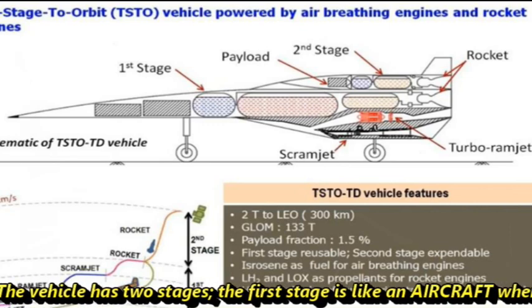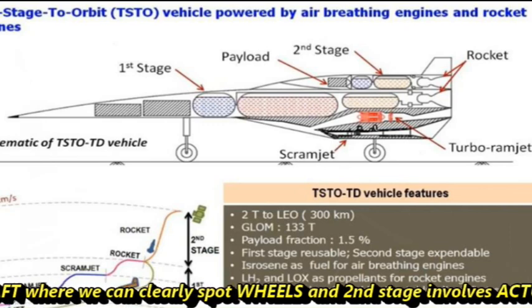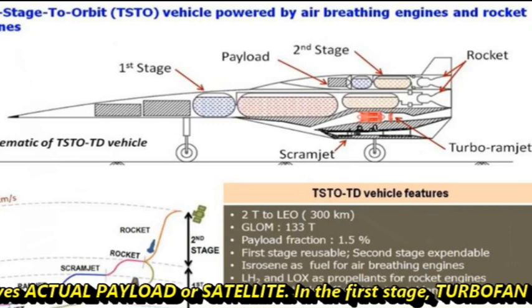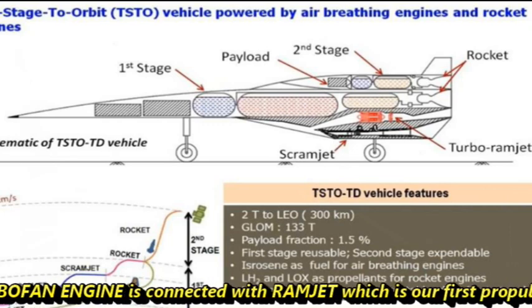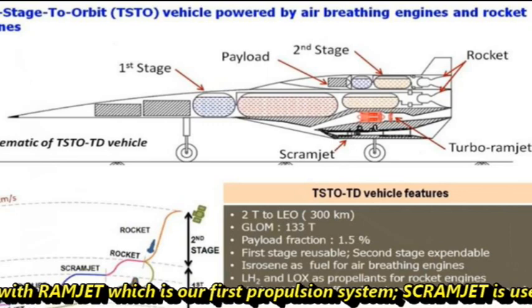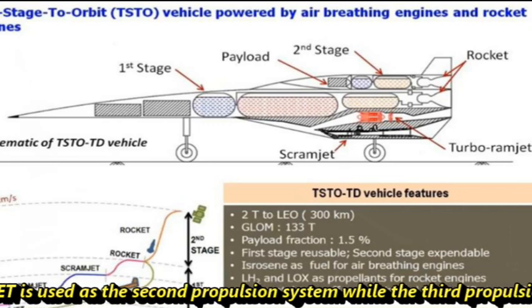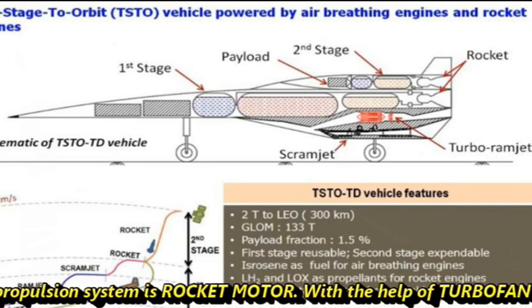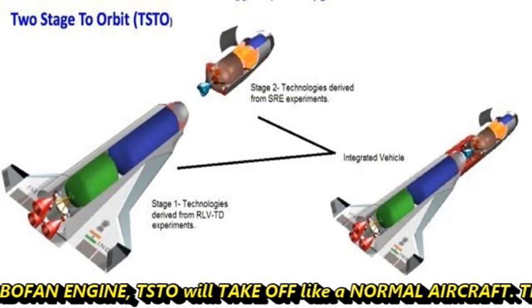The first stage is like an aircraft where we can clearly spot wheels, and the second stage involves the actual payload or satellite. In the first stage, the turbojet engine is connected to the ramjet, which is our first propulsion system. Scramjet is used as a second propulsion system, while the third propulsion system is the rocket motor. With the help of the turbofan engine, TSTO will take off like a normal aircraft.